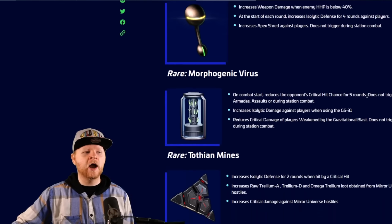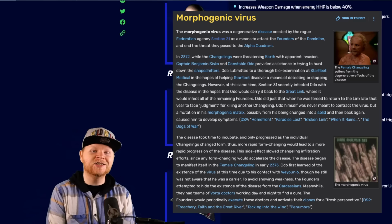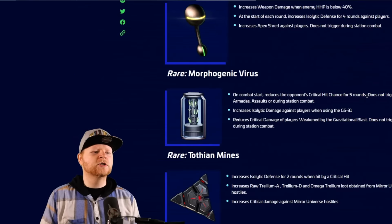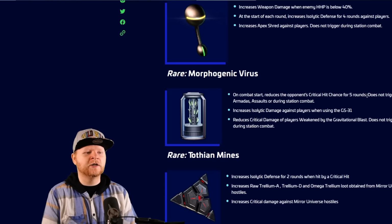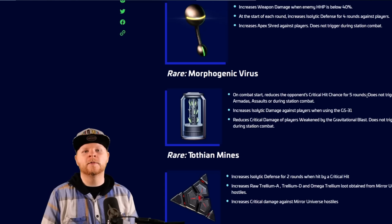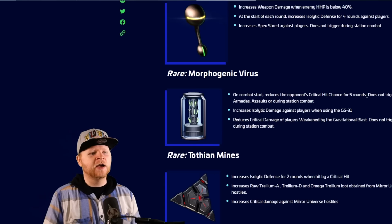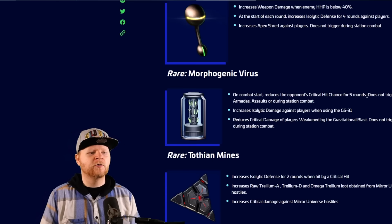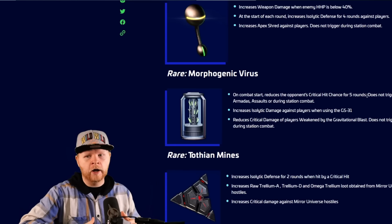There is a new rare, the Morphogenic Virus. For those of you who watched Star Trek, remember that is what the Section 31 team unleashed on the Founders in Deep Space Nine. On combat start, reduces the opponent's critical hit chance for 5 rounds, does not trigger on armadas, assaults, or during station combat. So it doesn't work like the Quantum Slipstream where that just works everywhere. Then increases ISO damage against players when using the GS-31 and reduces critical damage of players weakened by the gravitational blast. So this is definitely a CT you want to see on your GS-31 if you want to use it in PvP.